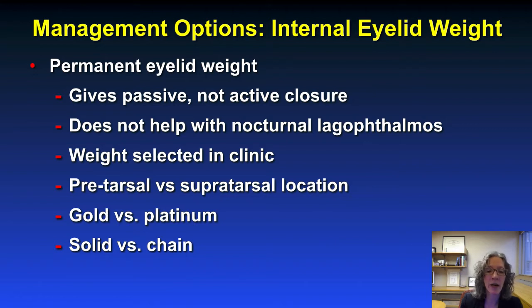It also does not help with nocturnal lagophthalmos, and in fact may tether the eyelid open, especially in somebody who is a back sleeper, who has that weight placed in the lid and it's really propping the eyelid open during sleep. I select the weight in clinic by taping it onto the pretarsal surface, and surgically the weight can be placed in either a pretarsal or a supratarsal location, and I'll discuss that more in upcoming slides.